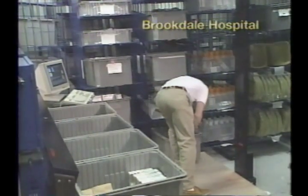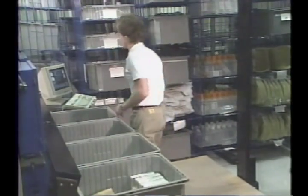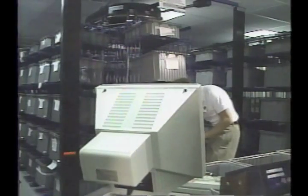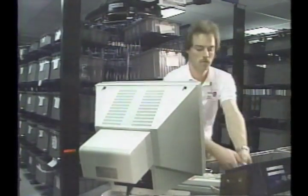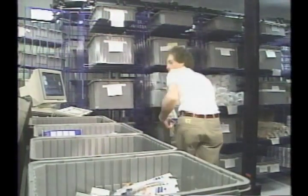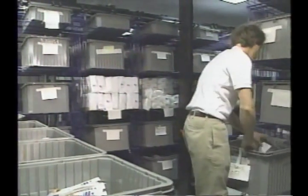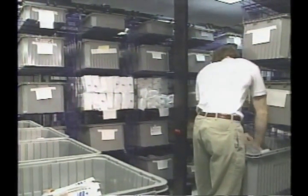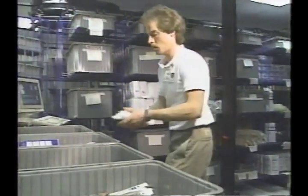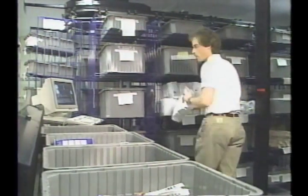To minimize operator time and to increase efficiency, the computer software has sorted the line item picks by carousel, bin, and shelf level. The carousels are already in position for the next line. Don't be fooled by the moderate pace of the operator. He is picking almost 600 lines per hour. Traditional static shelving would require four people and result in average picks of only 50 to 100 lines per hour.